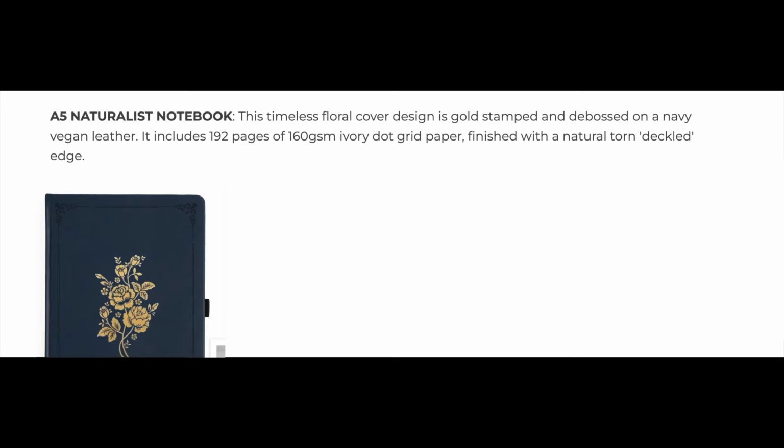192 pages, 160 GSM, and it's going to be ivory dot grid paper. So that's going to be very different than their white paper that they've done. This is going to have a very beautiful, classic, vintage feel to it, and I'm all about that personally. And then that'll be finished off with those deckled torn edges, which I'm very excited about.